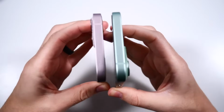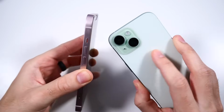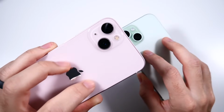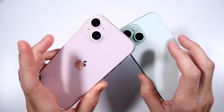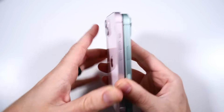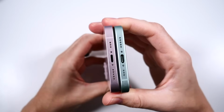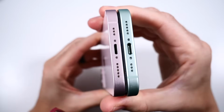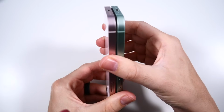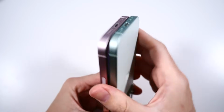Some people are saying that they really enjoy the 15's smoother back, but some people are saying it feels cheap. Some people are saying they enjoy the glossy, nice colors of the deeper color options you had in the iPhone 13. Both do have aluminum edges here, so they both feel similar there. But you'll see that the iPhone 15 is definitely a little more rounded. It's a little bit more sharp on the iPhone 13. It just feels smoother here for this phone.